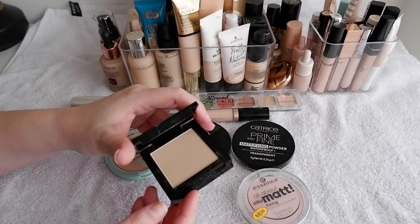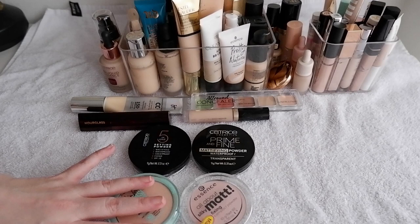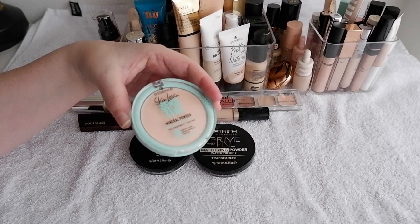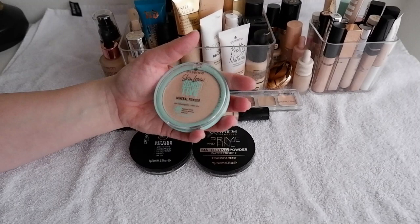And from Essence and Catrice, I always like to keep one powder around just so I have one on hand. So I'm going to get rid of the Essence All About Silky Matte Powder. This was a nice pinky undertone, but this is newer and it seems to be quite a good powder from what I've tried. So I'm going to be keeping the Skin Loving Sensitive Mineral Powder.